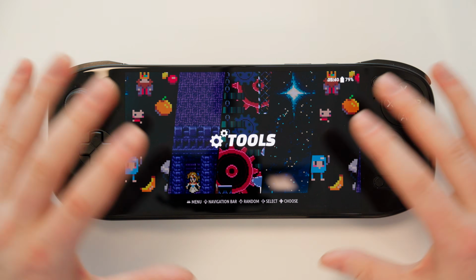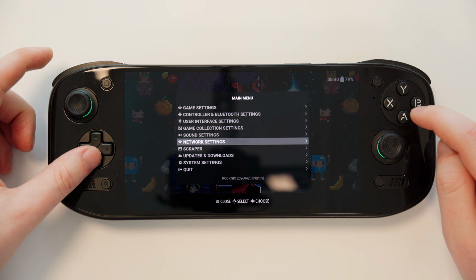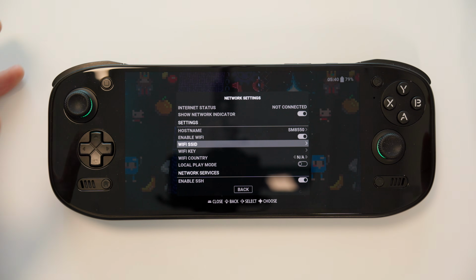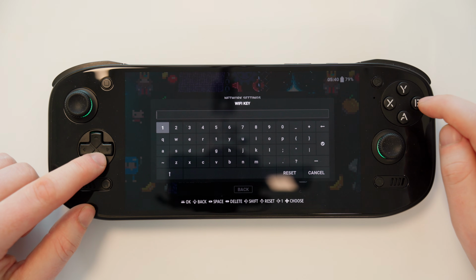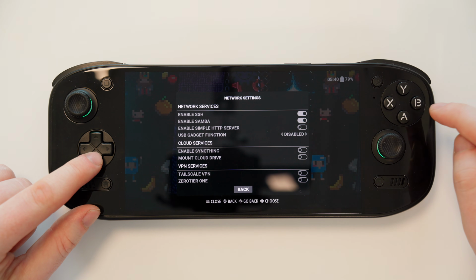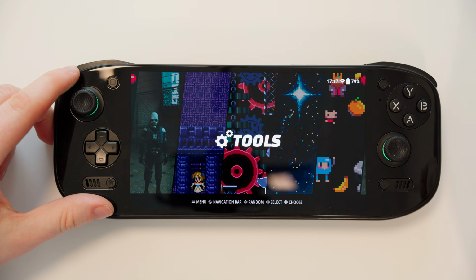First of all, before we set up anything, we're going to need to connect to Wi-Fi. So hit the start button, come down to network settings, and move down to Wi-Fi SSID. That should then search for local networks around you, so choose your network. Then come down to Wi-Fi key, and now type in your Wi-Fi key. Now scroll all the way down to the bottom and hit back. Then it should say Wi-Fi enabled if everything's set up correctly. And you'll also see the Wi-Fi logo at the top right of the screen.